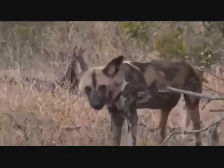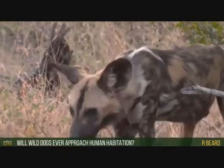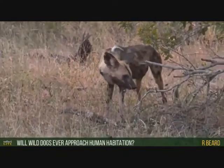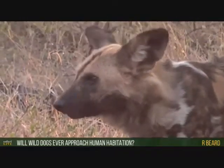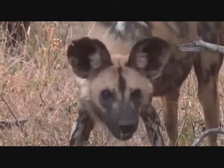So, Beard, you're wondering if wild dogs would ever approach human habitation? Well, yes, they would. We're right at the lodge, as you can see. We're at Arathusa Lodge, so you know all about Arathusa. You stayed here, Beard. And so they literally will run through the lodges. I've heard of them running through villages in parts of Zambia and Botswana. So, yes, they do from time to time.